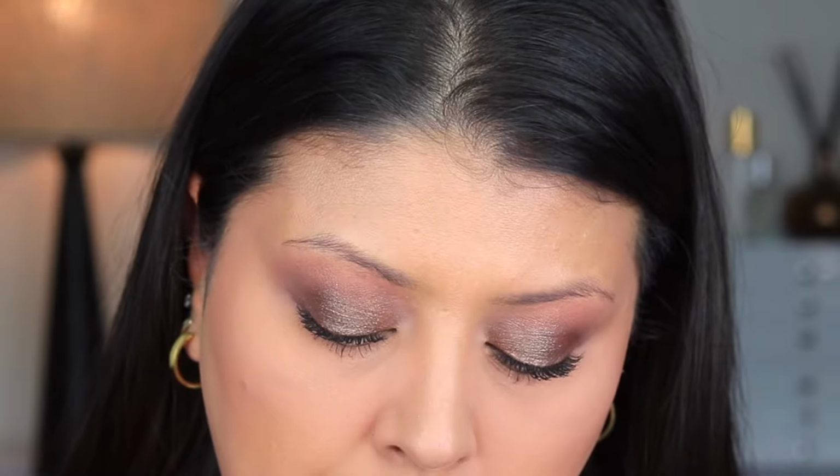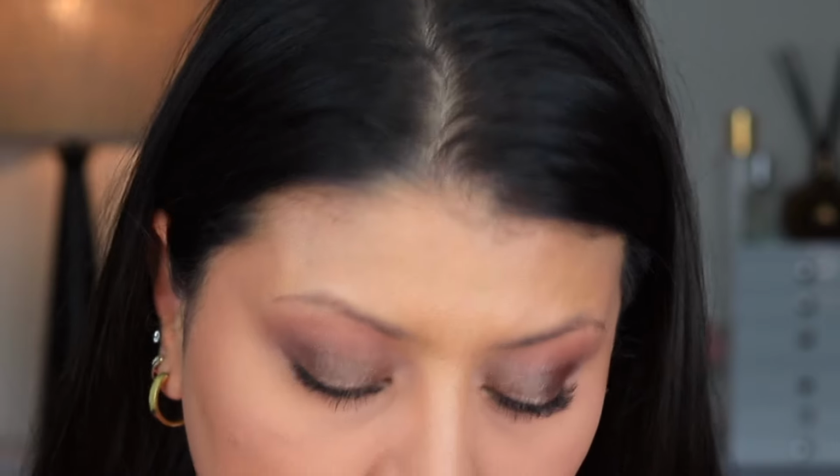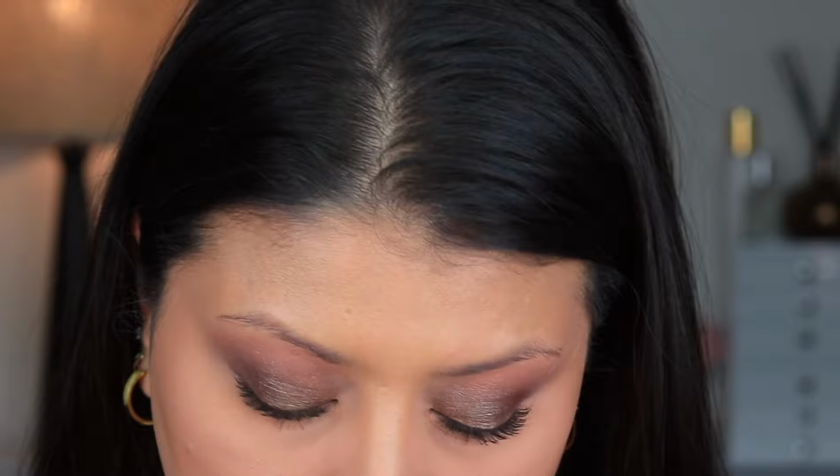Anastasia also came out with a pot that acts like a wax, but it's not tinted. I have that, I love that, but because it's not tinted, I just don't reach for it as often as I do my Lawless brow wax.